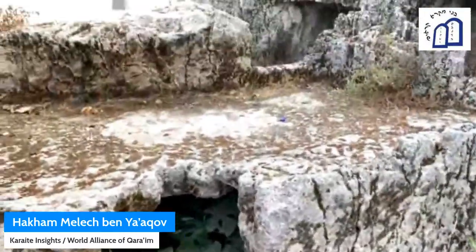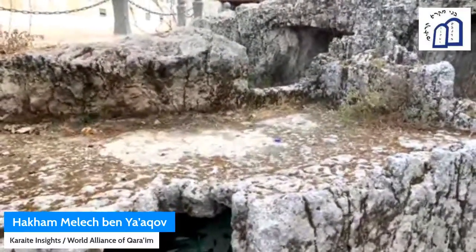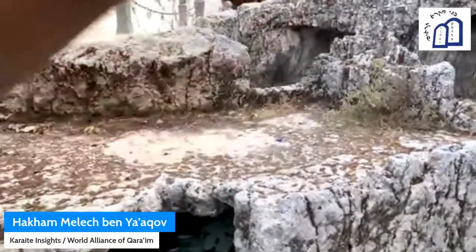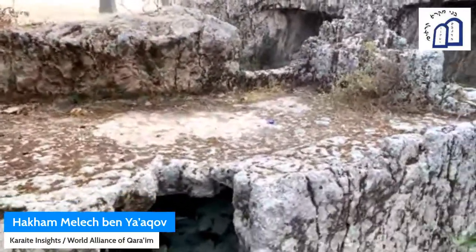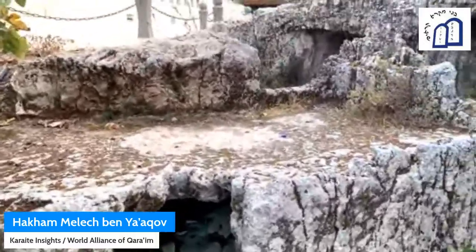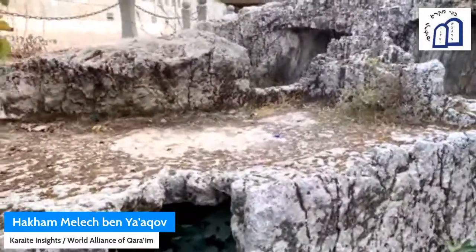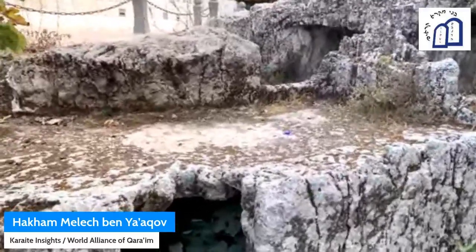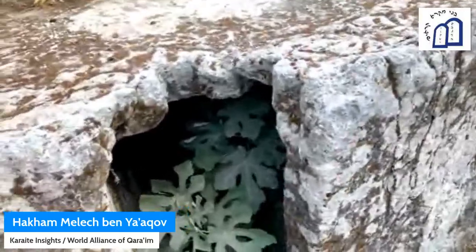When another person from the family died, again, their body would be laid here on the upper part, which was covered with a stone roof. It was a cave, actually. Again, it's been chipped away. And then the waiting period would be, again, a year or two, or whatever the time was, until the flesh decayed, rotted off the bones, and the bones would be placed in the ma'asifah, in the collection chamber underneath.